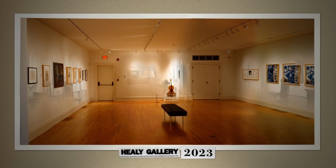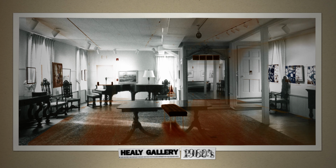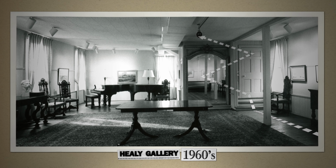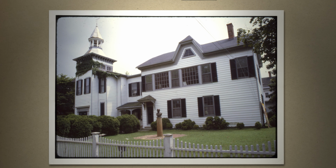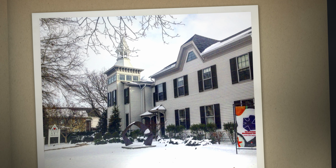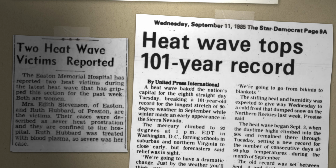Boy, is that ever the truth. The closet above the stairs. Yeah. And it probably wasn't even a locked closet. You went through the small gallery, upstairs, you took a left-hand turn and went up a few more stairs, and there was this closet with racks, and you had this work just stuck up there. And it was freezing, it was humid in the summer. It's amazing they survived. Well, of course, they had for centuries.